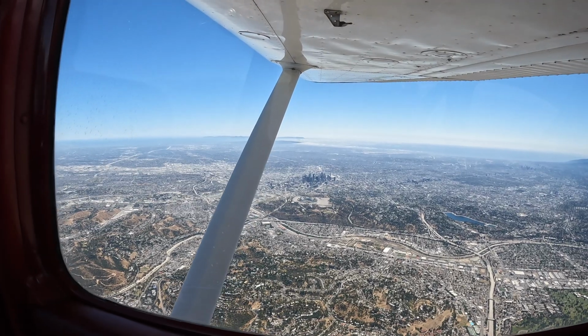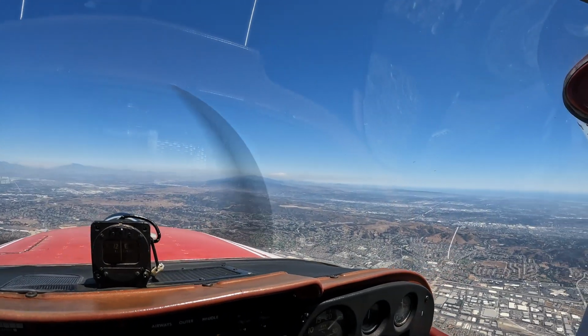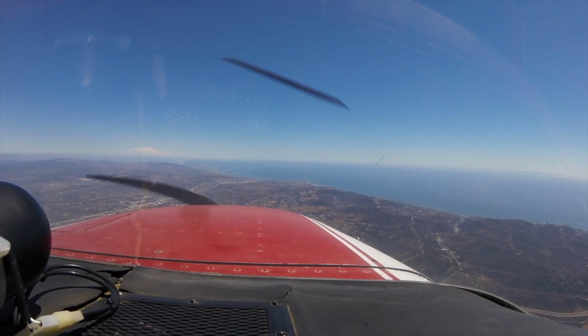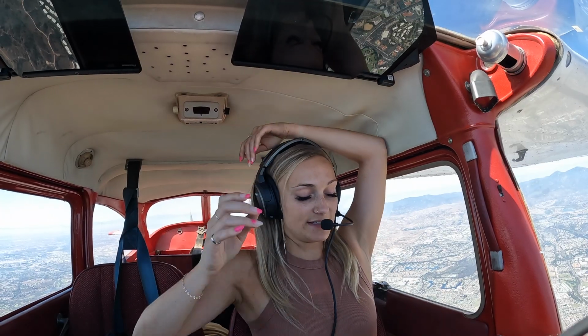Dodger Stadium. All right, so over here is East LA. I'm about to turn west and head to Dana Point. So up ahead is Dana Point, and after that, I'm offshore for the rest of the flight, which is so beautiful, and I'm so excited to go back to San Diego.